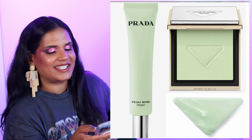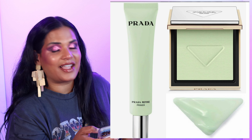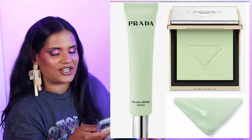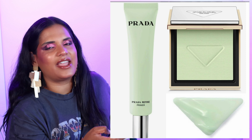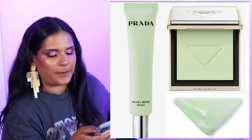I feel like since it's a green powder, I'm like, is it a color correcting powder? I don't think so. I think it's a regular powder. It's just an interesting color, so it really attracts my attention. But overall, I think that I'm very happy with the powders I have, so it's another easy pass for me.